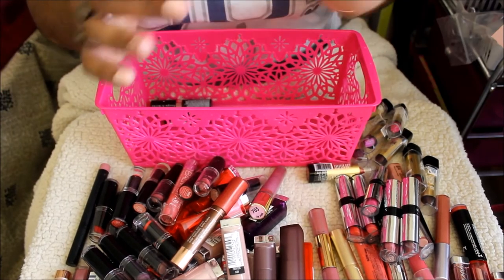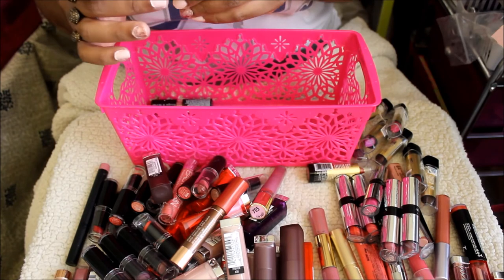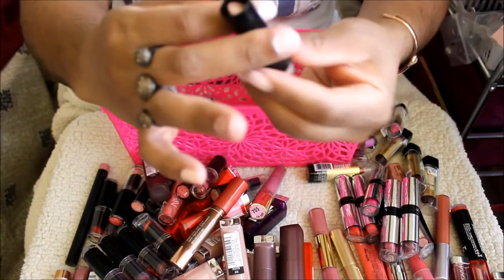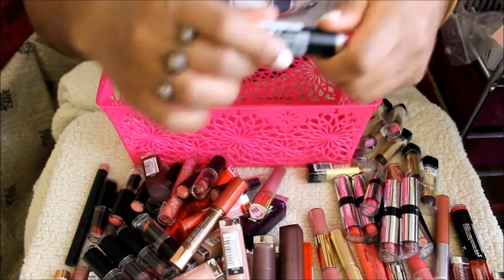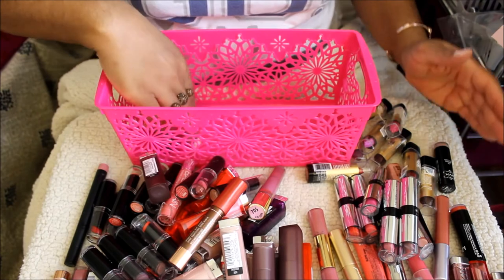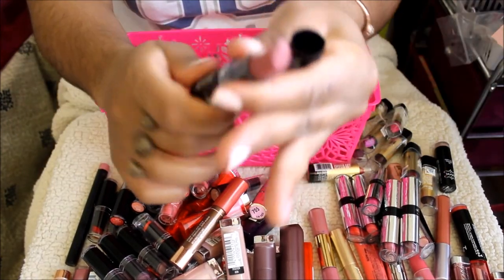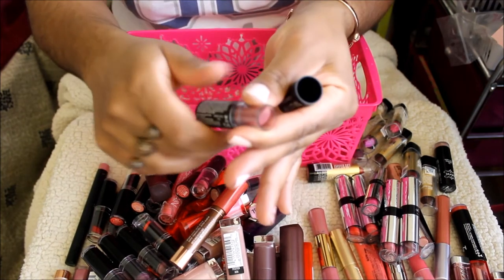Maybelline Lipstick in Touch of Spice, getting rid of. And NYX Lipstick in Mute. I got this in like an Ipsy bag. Keeping. And NYX Lipstick in Whipped Caviar, I am keeping.